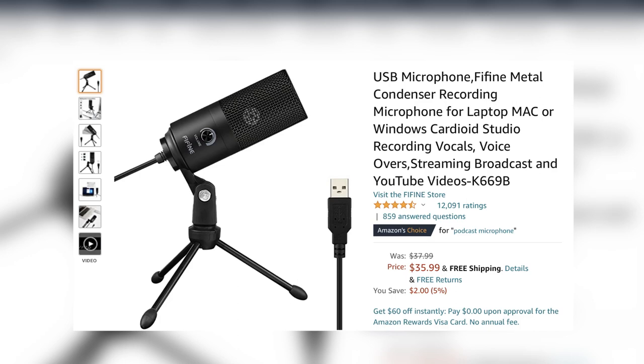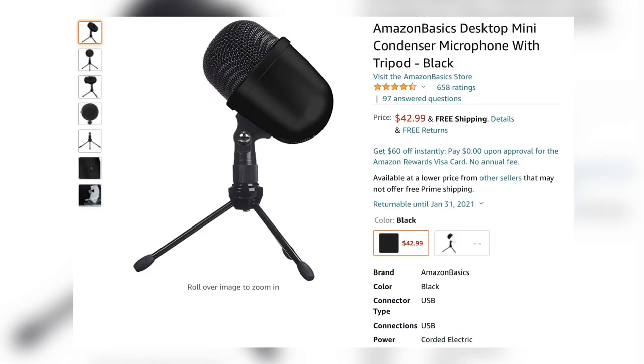Now, coming in at a whopping $35.99 on Amazon, it's a very highly reviewed USB condenser microphone, the K699B by FiFine. This mic should definitely help someone get off the ground if they're just starting out. Next up, we've got the Amazon Basics Desktop Mini Condenser Microphone, which is $43.